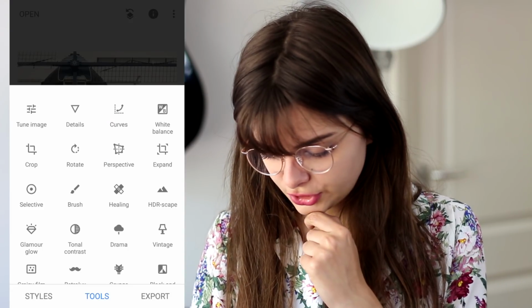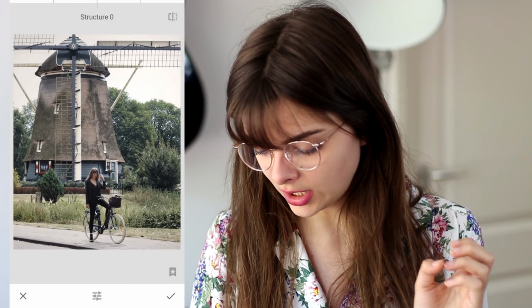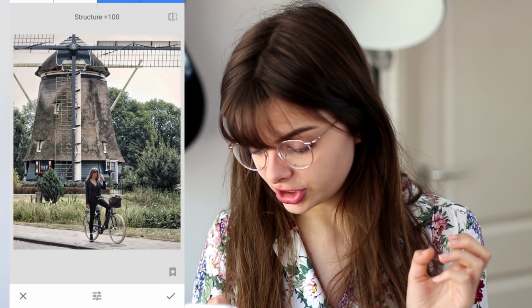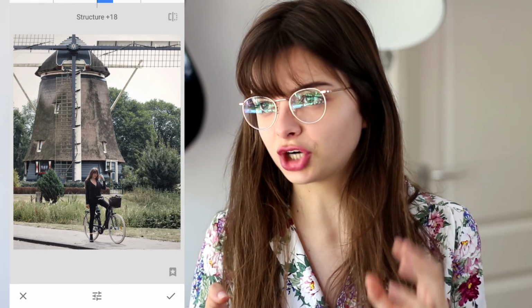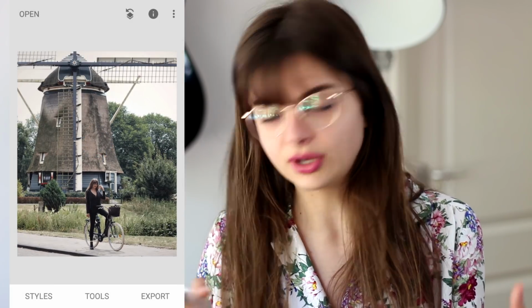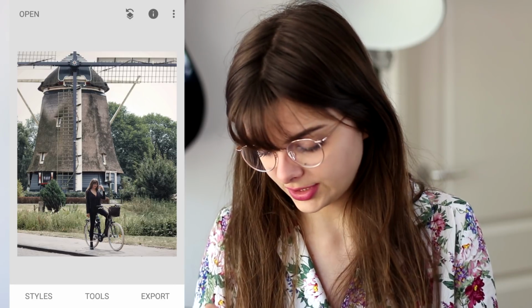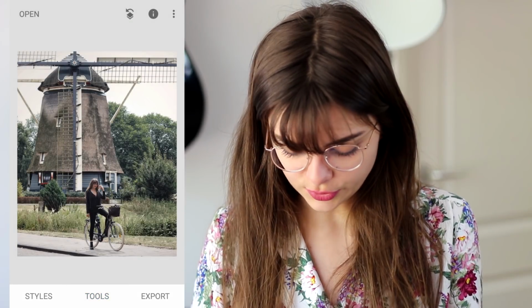And let's see what other tools. Snapseed just has so many amazing tools. I really like details as well, and especially the structure part of that. It adds sharpness in a more sophisticated way than just adding sharpness all around. So it pulls out the details in your photo. That's really nice as well. Yeah, I do believe that is pretty much all I do to my photos on a regular basis.